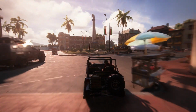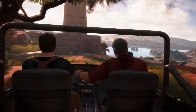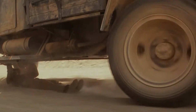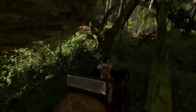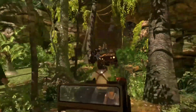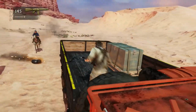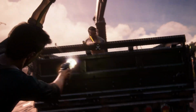Sound guides your awareness, building tension even when your eyes can't keep up. Drake's banter and Sully's commentary ground the spectacle in character. The vehicle chase is quite synonymous with the action-adventure genre. The Uncharted series had been working on this type of set piece since its debut in Uncharted 1 in the jungle, to Uncharted 2 in the Himalayas, and Uncharted 3 in the desert and on horseback, with the horses somehow managing to keep up with vehicles, each improving on top of the last till they finally created this series' magnum opus, the vehicle chase in Uncharted 4.